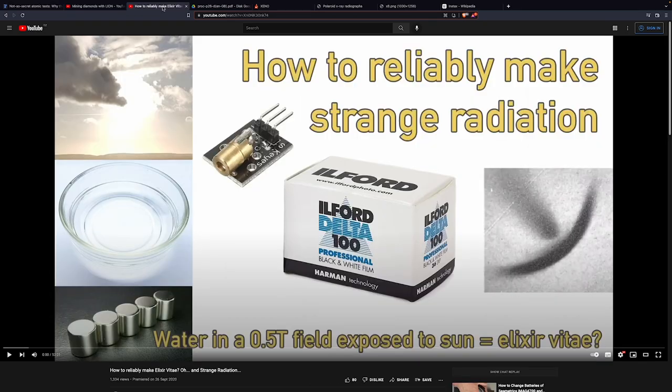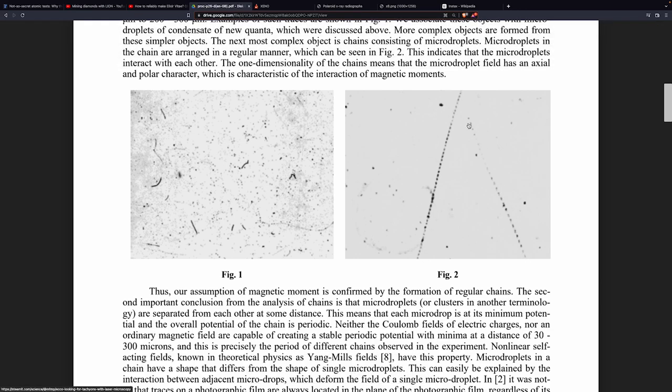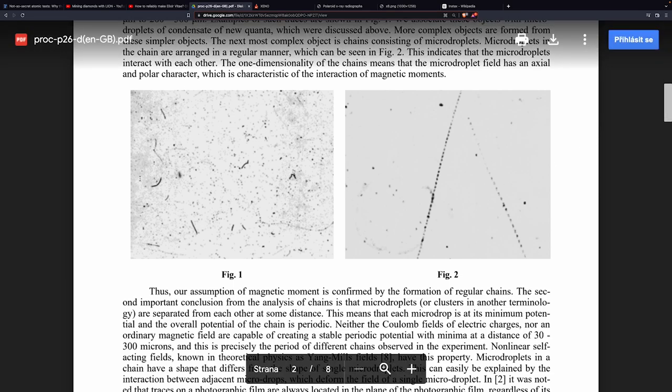Another example would be the work of Perevozchikov, and he used some standard 35 millimeter film like this and exposed some water in a petri dish sealed to the sun for a couple of weeks thereabouts, and underneath they had some strong neodymium magnets producing a field of half a tesla. Then they fired a small laser at the water that was exposed for this period of time next to some film, and they saw these traces on here. If you actually look at the traces, we can see these kind of bead chains rolled out, and we've seen this kind of structure on polymer that's been exposed to radiation emitted from ECO fuel, and then these spots all over the film.